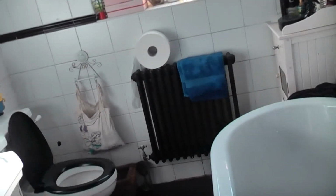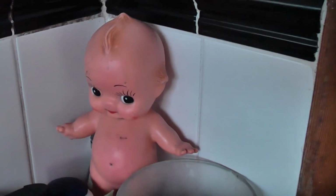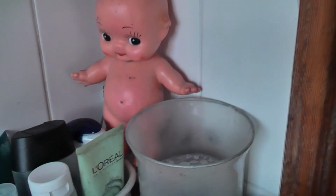So that's it. That is my bathroom. It's not huge, but it's bigger than some people's bathrooms. I think that we're actually fairly blessed with how large it is. It's okay. And this is Bumpety. She was gifted to my parents when my mum was pregnant with me. So she's been with me forever.